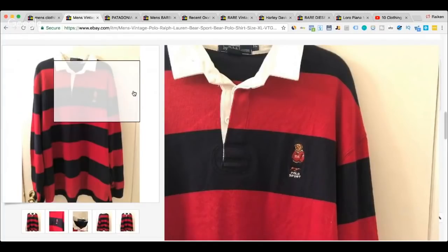For some reason, polo sport tends to do a little better. But the big thing that you're looking for right here, and when it comes to Ralph Lauren polo, this is rare. You're not going to find this all the time. Look for the bear, okay? That bear, I don't see a bear right there.